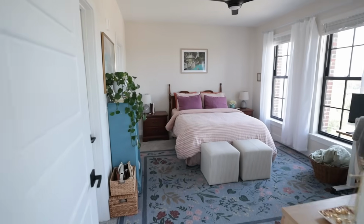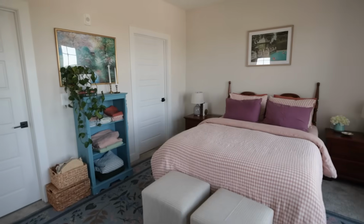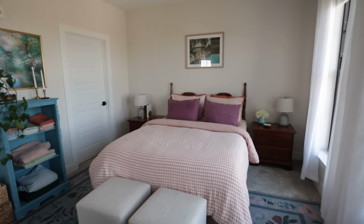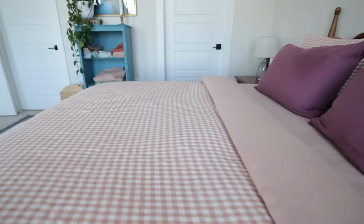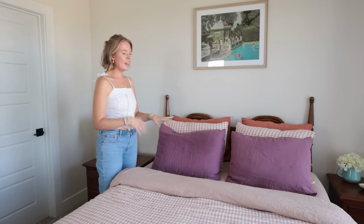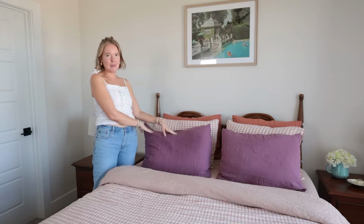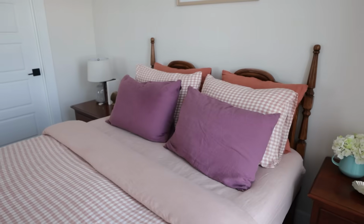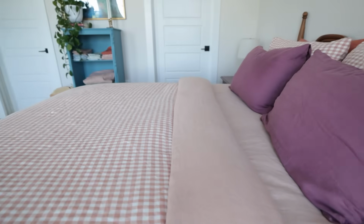All right, this is the primary bedroom, and I absolutely love this room, partially because it's where I get to show off my bedding from my brand Sunday Spell. So this is kind of the main attraction of the room. This is our pink sand reversible duvet cover, and I absolutely love it. I think it's a nice neutral color, and then I like to mix and match my bedding, so I paired it with some colors that are not released yet but will be coming soon.